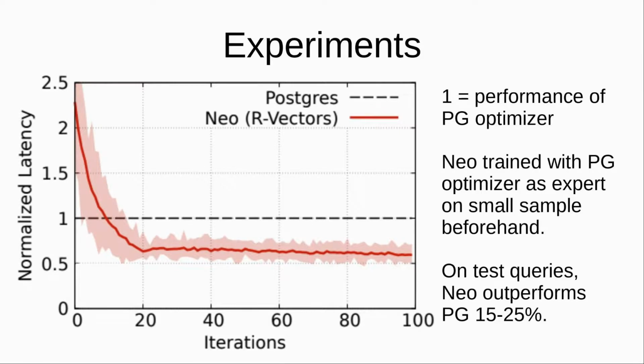So this is just after pre-training to try to match that simple primitive optimizer. We do 2.2 times worse than Postgres. Not great. But pretty quickly, after about 10 iterations, around 1,000 queries, we've learned to match the performance of the Postgres optimizer. And then as time goes on, we can actually start to beat it quite significantly. So after about 20 iterations, which is around 24 hours of actual real time, on our test queries, we were outperforming the Postgres optimizer by 15 to 25%.